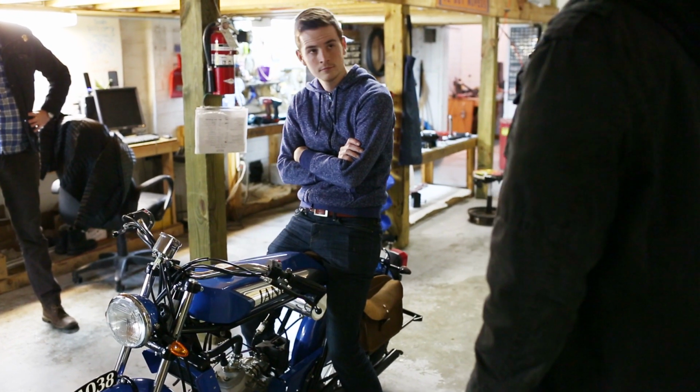It makes a lot of sense to people. And that's very rewarding because that's what we want, is for our vehicle to make sense. Not just mechanically, not just for the rideability, but also for the aesthetics and the overall beauty of the bike.